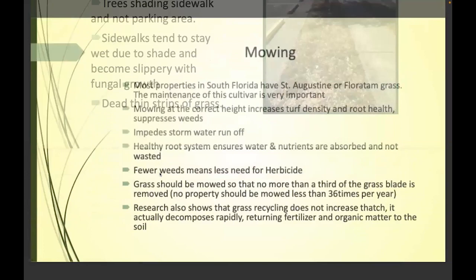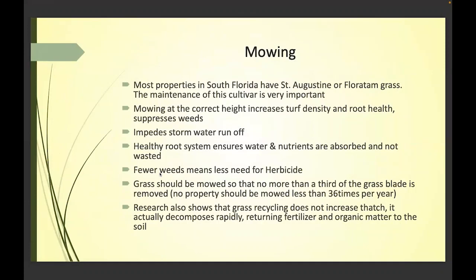Okay, mowing. And we're going to get through here. We've got about 15 minutes left. Most turf varieties in Florida are St. Augustine or Floratam, as mentioned. The correct height, based on UF guidelines, is 3 to 4 inches. And if it's maintained shorter, it's going to struggle to create density and root health, and it's not going to be able to suppress the weeds, and there are thousands of weed seeds in every square inch of soil.